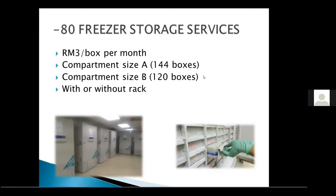Just as you know, Biobank needs sustainability, something that we can do to sustain our service, our unit. So what we do is we offer this service so that we can get some income in order to sustain.